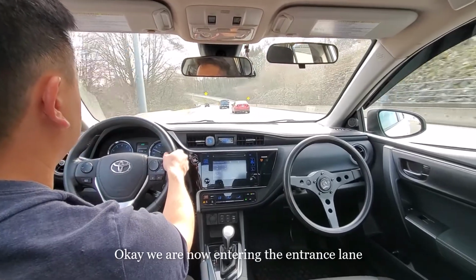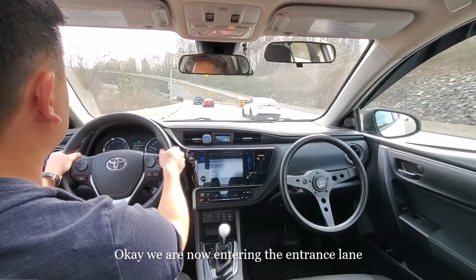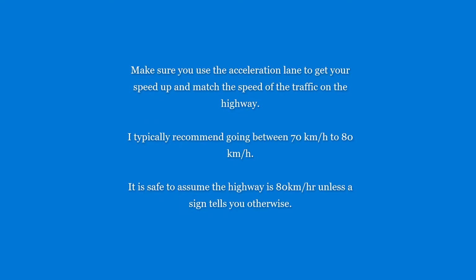Okay, we are now entering the entrance lane or the acceleration lane. The basic highway will consist of 3 sections: the acceleration lane, the highway, and the exit lane. When you're in the entrance ramp, make sure you scan the highway to see the volume of the traffic. And when you're in the acceleration lane, you want to do anywhere between 3 to 4 shoulder checks. Your first one is when you signal. Your second one is when you are trying to identify a safe gap in traffic. The third one is for you to merge onto the highway.